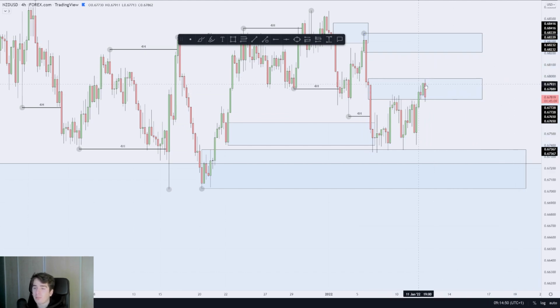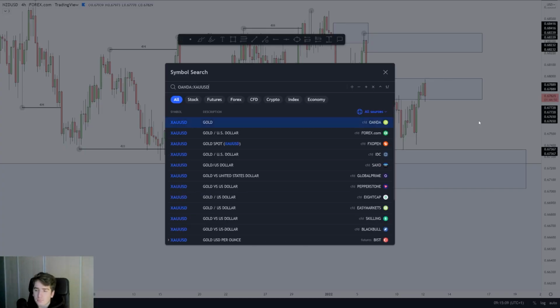Not too stressed about it, because if we hit that 618, we'll essentially also close above this area of supply, which means I do then see the likelihood of us pushing in towards this higher supply zone as the main reality. But yeah, for now, looking for lower time frame shorts. So yeah, that's Kiwi dollar. Let's head over to gold, our last pair.